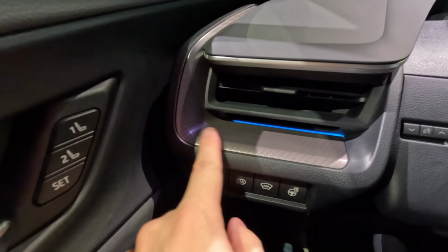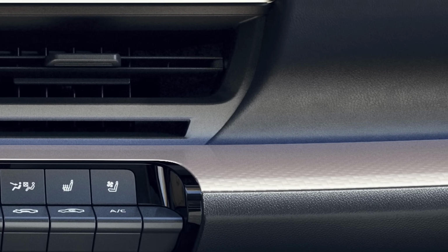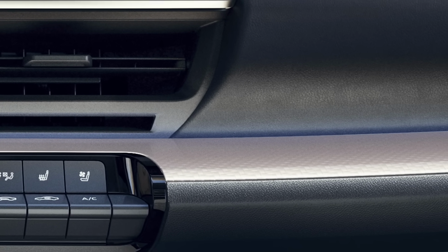I love this trim here. It's not textured, but it has a visual texture to break it up. It's much better than glossy black, for example. And we have ambient lighting behind that.